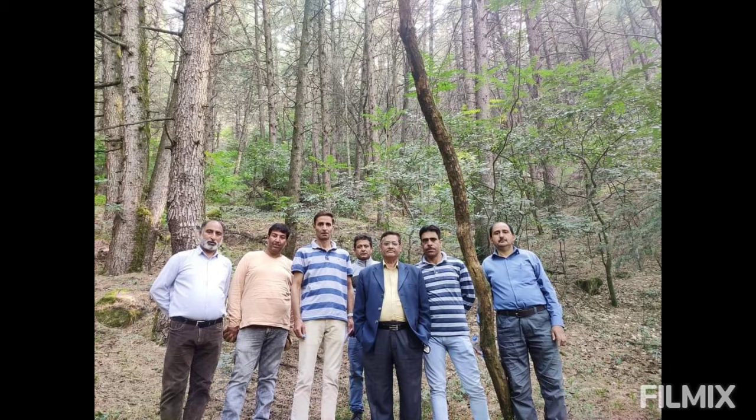This has milky latex, as it is a sunflower family plant, but despite its milky latex, it is edible as per the traditional knowledge I collected in the wilderness of Gurez and Tulail.